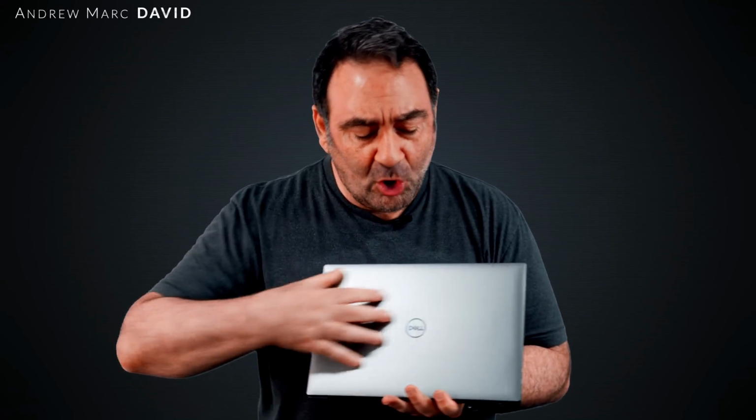Now, I like this dark gray finish, and I like the carbon fiber black deck in the interior, of course, very comfortable to type on. We've seen it before in the XPSs. And this is a really nice machine. We got the Core i9 here, 12900H, the RTX A1000, the performance, the portability, it's all there.